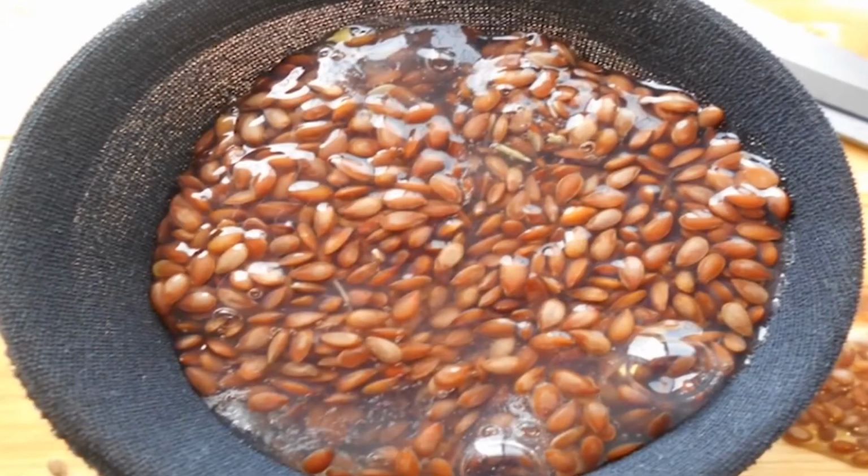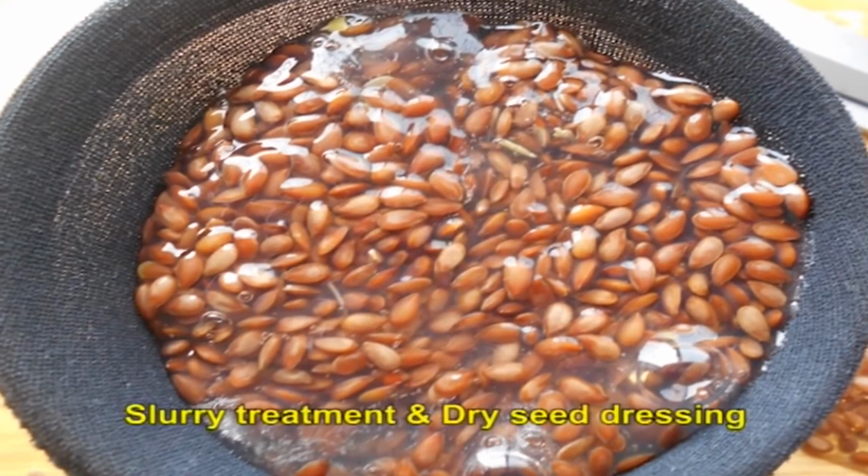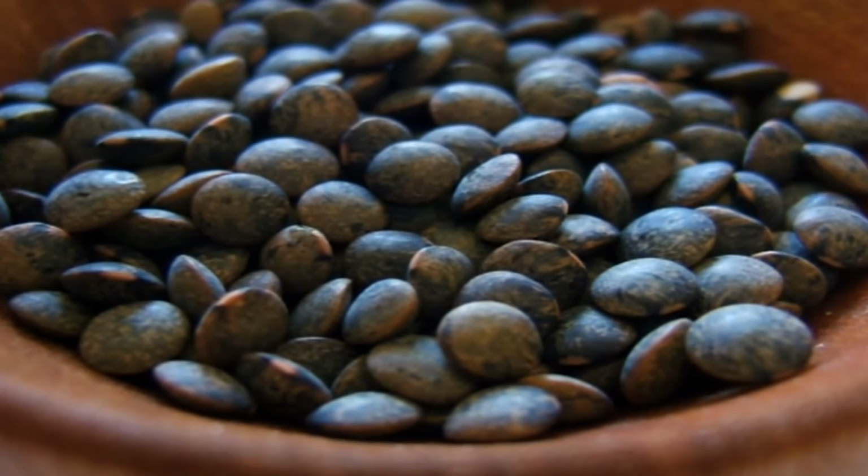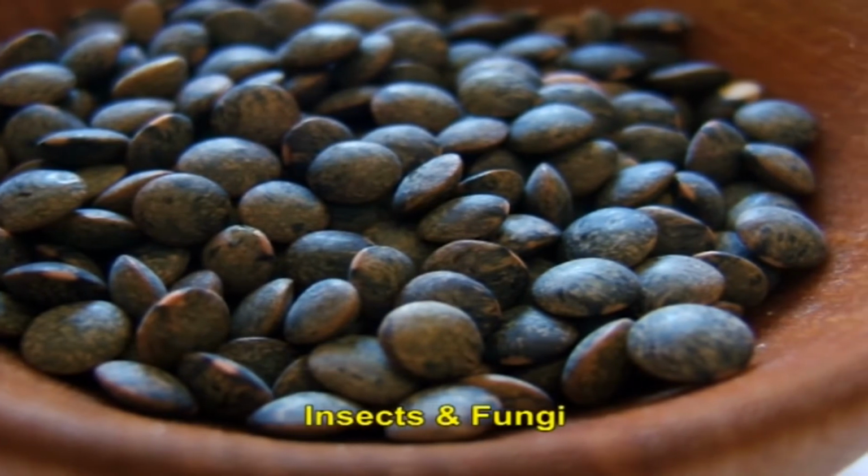The seed enhancement technology includes seed coating, priming, hardening, and seed pelleting technologies. They are popularly referred to as seed enhancement technologies since they offer the advantage of improved seed handling besides offering seed protection. Seed coating techniques are an improvement over traditional seed treatments such as slurry treatment and dry seed dressing, which were predominantly used for seed protection from insects and fungi.